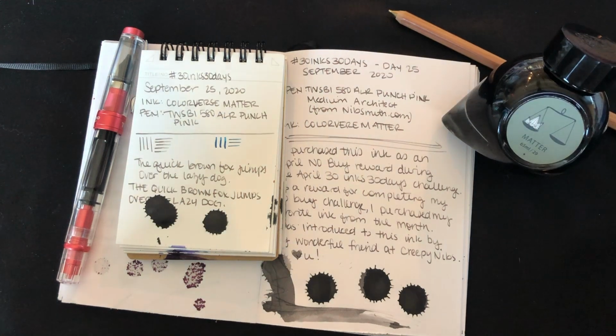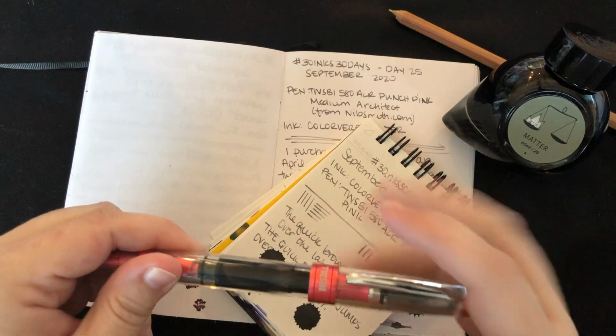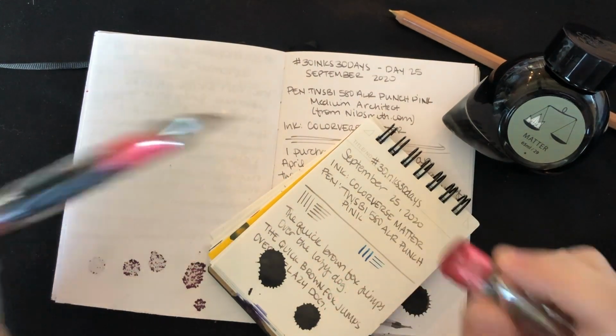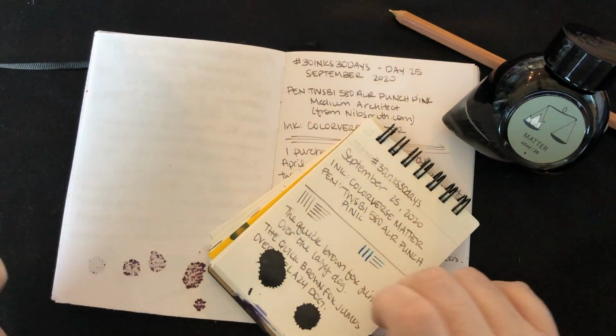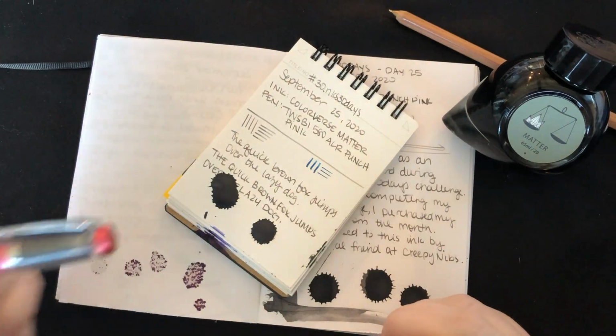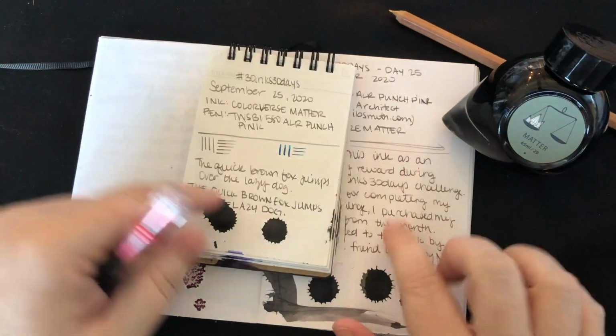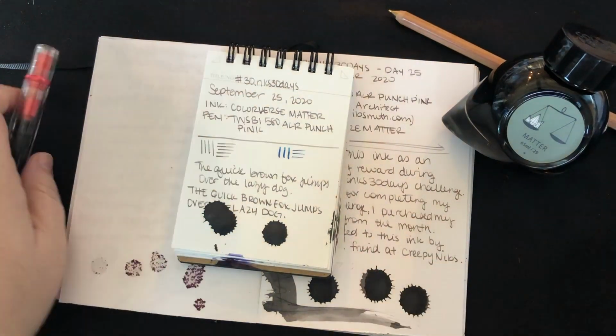So, something that I think everybody wants to hear is how did I like this pen with this grind? And I love it. I think if I am writing fast, it makes my handwriting feel kind of sloppy because I'm still getting used to it. But here, where I was a little more intentional, it's not as bad.